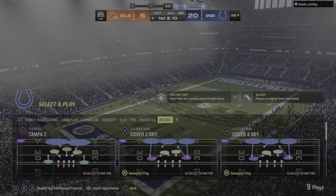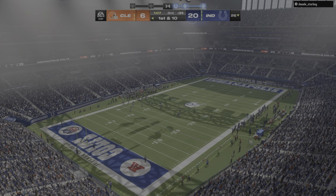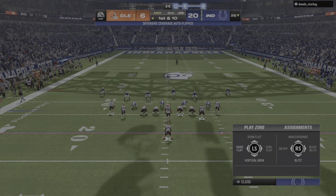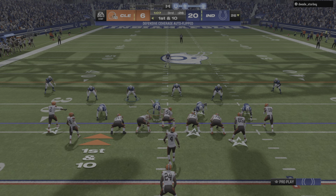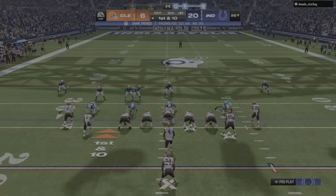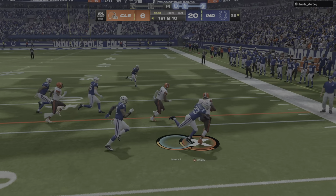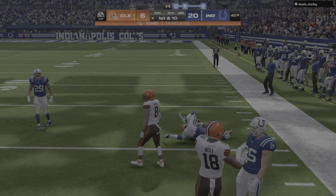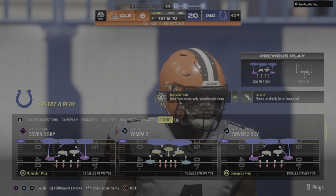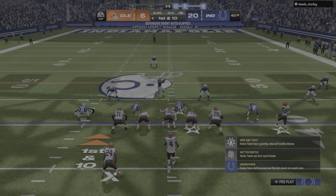The Browns take over 1st and 10 at their own 26-yard line. The Cleveland offense ready to go. Here's Nick Chubb as they try to fire up this run game. 56 yards now on the ground on just 7 carries. Despite the score, despite the deficit, no quitting this guy. He's running angry, running through arm tackles. He wants to change what that scoreboard is saying.